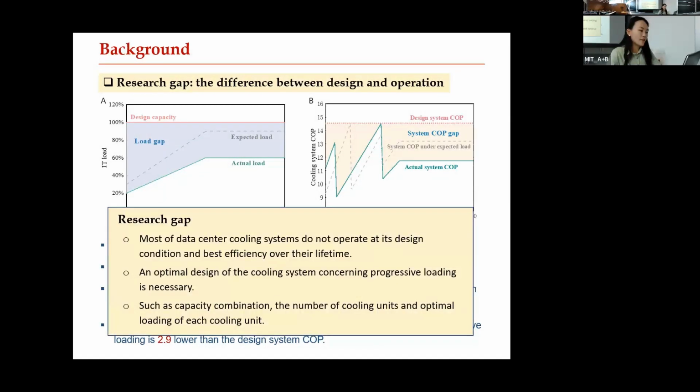So the research gap is as follows. Most data centers don't operate at their design conditions and best efficiency over their lifetime. Optimal design of the cooling system concerning progressive loading is necessary, such as capacity combination and the number of cooling units, and optimal loading of each cooling unit.